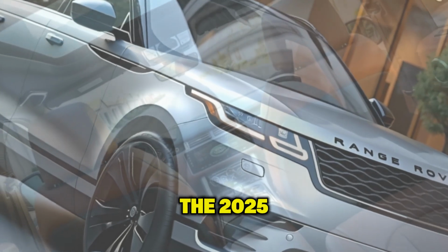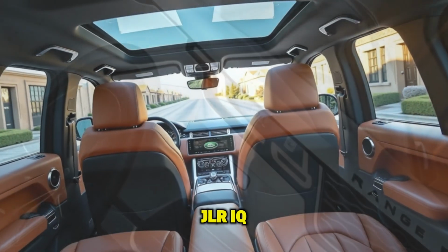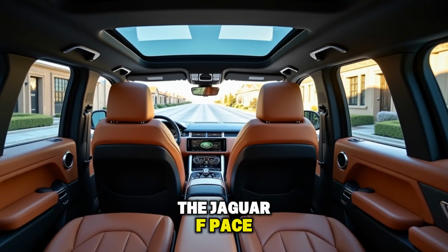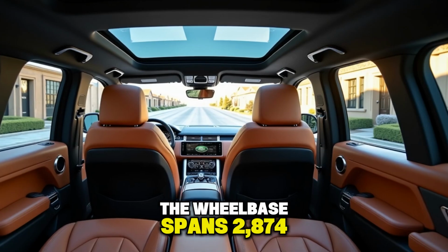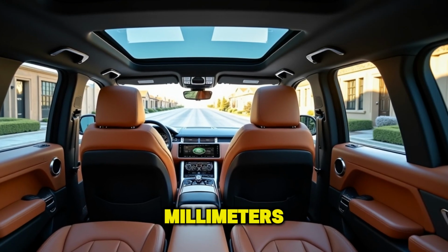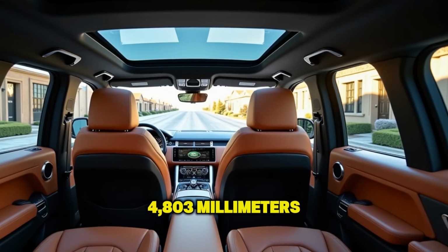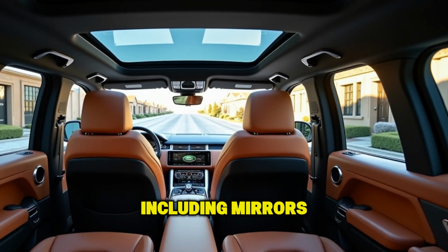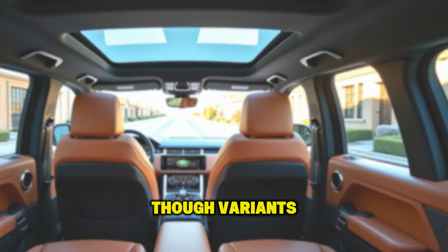At its core, the 2025 Velar retains the Jaguar Land Rover JLR IQ aluminum-intensive architecture shared with models like the Jaguar F-Pace, offering a strong mix of rigidity and lightness. The wheelbase spans 2,874 millimeters, and its overall dimensions are approximately 4,803 millimeters in length, 2,032 millimeters wide, including mirrors, and 1,665 millimeters in height, though variants with options can shift those slightly.